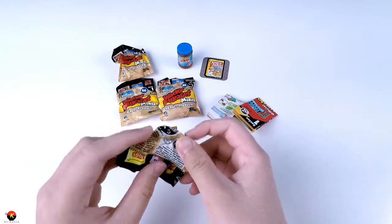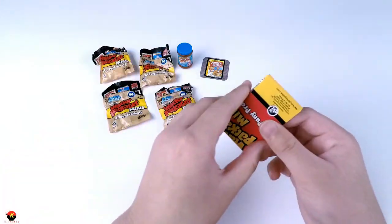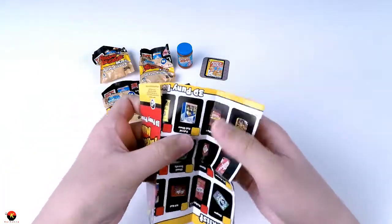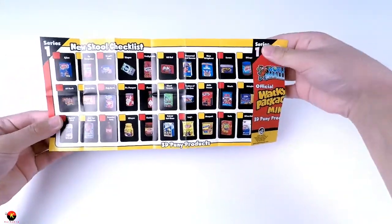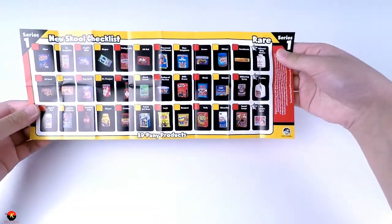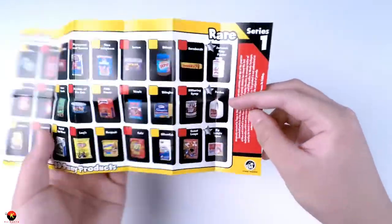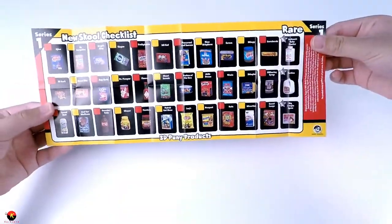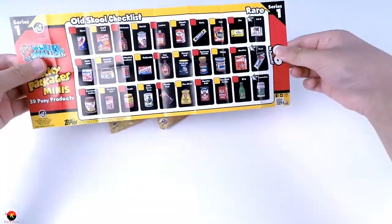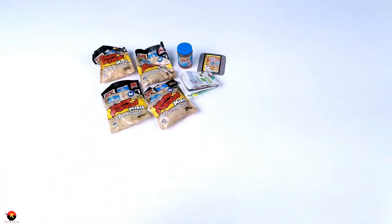And this is really cool. You have little blind bags. It looks like you're going to get 5 in each little container. And we'll take a look here. Oh, this is how much you can collect. Look at that. New school checklist. So there's all what you can get. There's some rare ones here. So let's hope we get rare. And there's a backside, I think. They have New School here on the front, and they also have Old School on the back, so you can check off all the ones that you get from your little Wacky Packages.